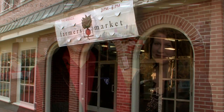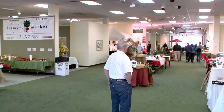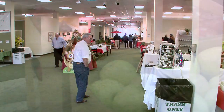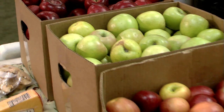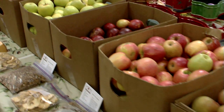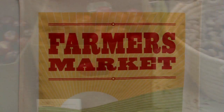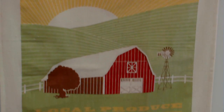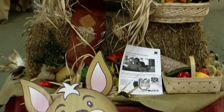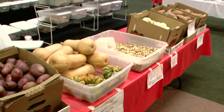Well, we are at the Piedmont Farmers Market at the North Carolina Research Campus. It's a wonderful space where you can shop for local foods all year round. Whether it's cold outside or windy or rainy or even a little hot, you can come here and enjoy some great produce as well as local meats, cheese, free-range organic eggs, lots of crafts, and so much more.